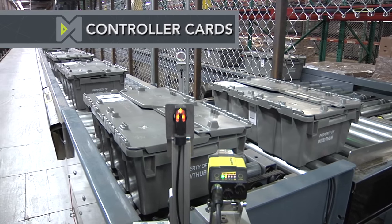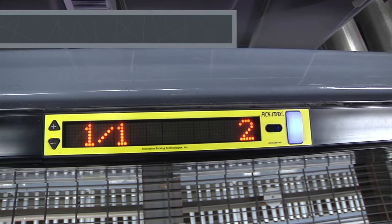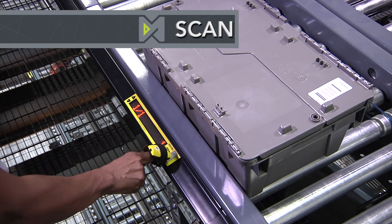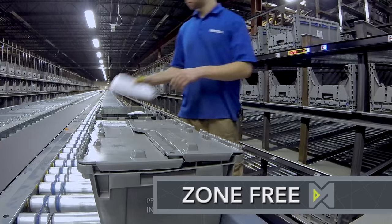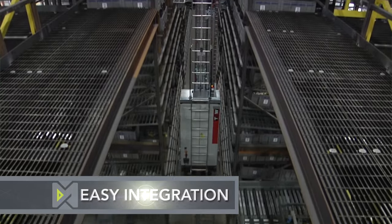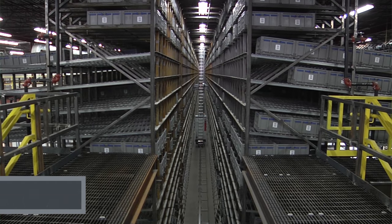Controller cards on the conveyor systems hand off order information, pick-to-light system instructions, and more. There's no scanning, material handling, or other non-picking activities. Plus, it enables zoneless picking to improve productivity and easily integrates with other technologies, including Fastenal's automated storage and retrieval system that replenishes totes to the work modules from storage.